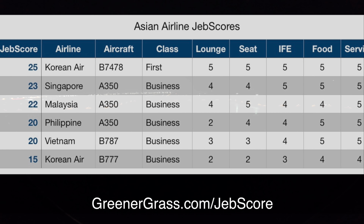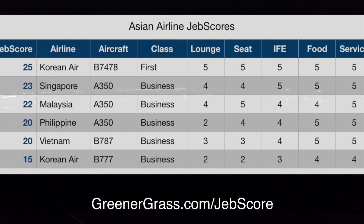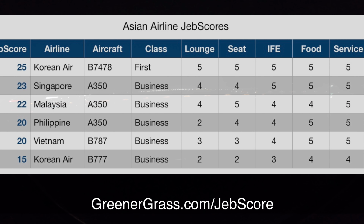So that leaves Korean Air with 15 out of 25 stars here, a far cry from their first-class service to Atlanta, which earned a whopping 25 out of 25. Do you think they earned this score, especially relative to other Asian carriers?